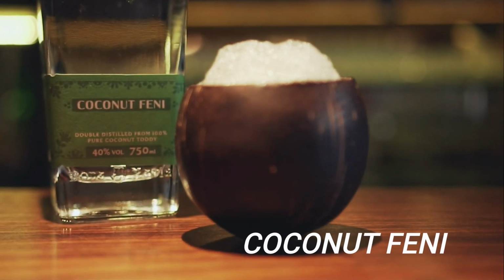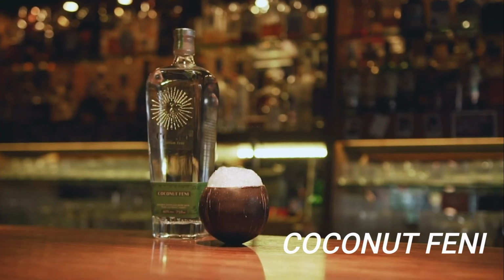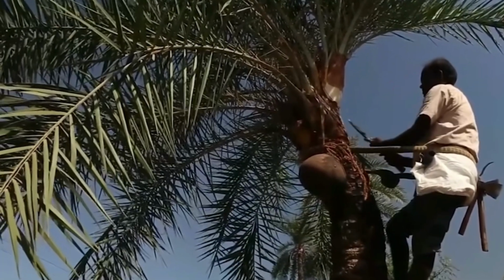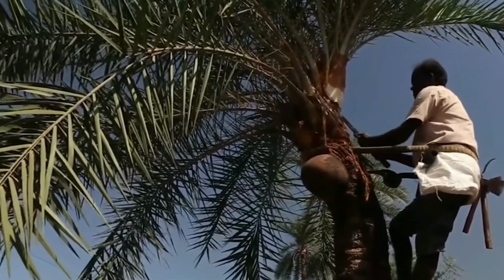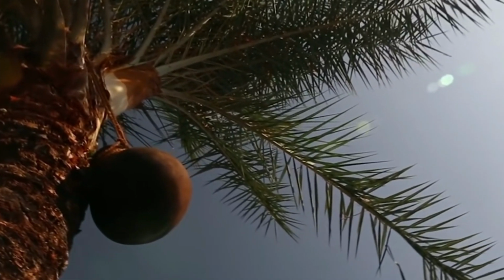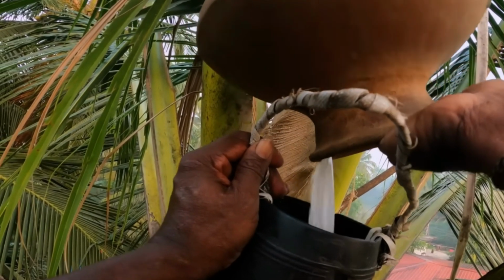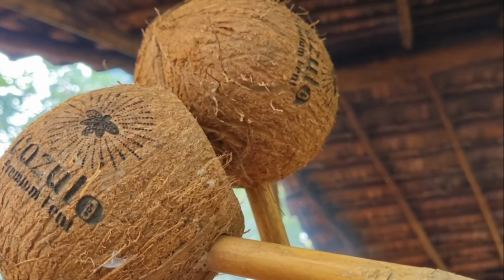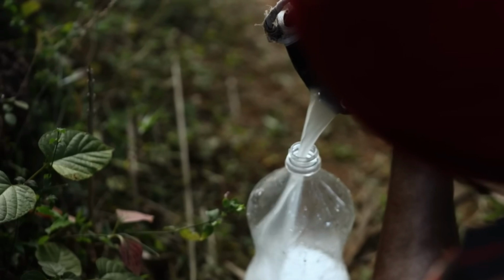This Feni is made from the juice extracted from the coconut palm. To collect it, someone climbs the coconut tree and carefully makes a small incision. This allows the sap to flow without harming the tree. It's collected in jars or pots attached below the cut. This is collected daily as it keeps flowing for several days.